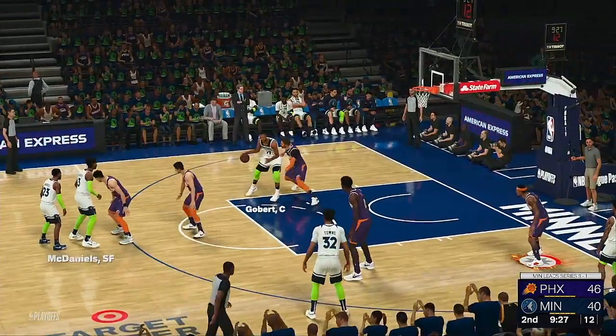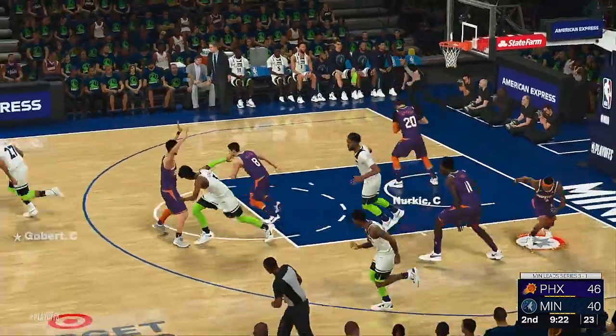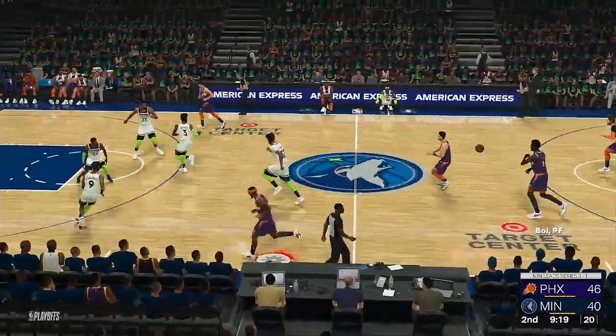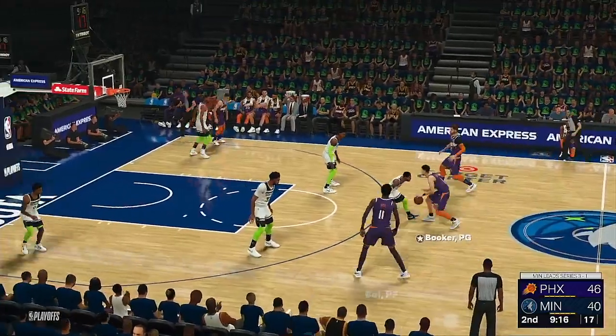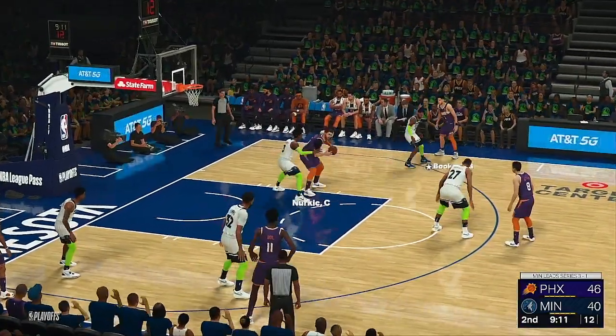Pass to Gobert. Over Nurkic. Gobert, no good. That's the shot they wanted. It just didn't fall. You know what? That's a confidence shaker for him, though. I mean, that's a shot he expects to make every time.